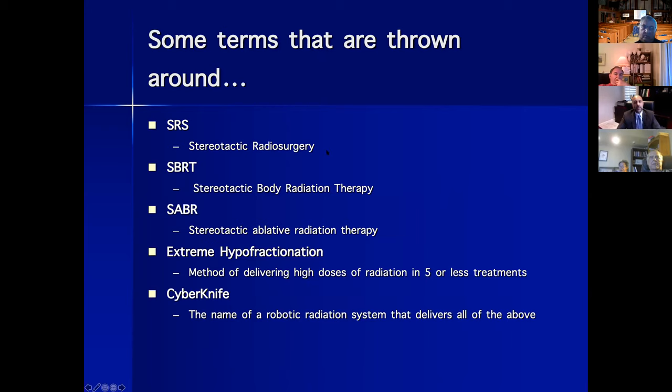Now, before we jump into that, many of you may have heard different terms thrown around, so I'm just going to quickly define some of them. SRS stands for stereotactic radiosurgery. That was the original term used when they were treating brain tumors and things like that with single fraction treatment, where they were just delivering one treatment. Stereotactic body radiotherapy, or SBRT, refers to when you treat with multiple sessions, and CyberKnife is one of the forms of that.